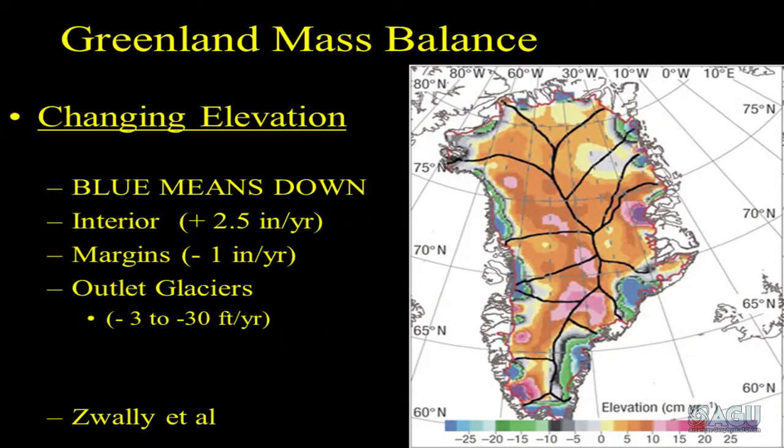So I'm just going to step you through the data. What you want to look for is places that are blue. I'm going to show you surface elevation. I'm going to show you mass loss. And I'm going to show you change in velocity. And all you need to look at is where there's blue. And all I want you to walk away with is the understanding that we have three independent data sets on all three ice sheets that tell us how they're changing.